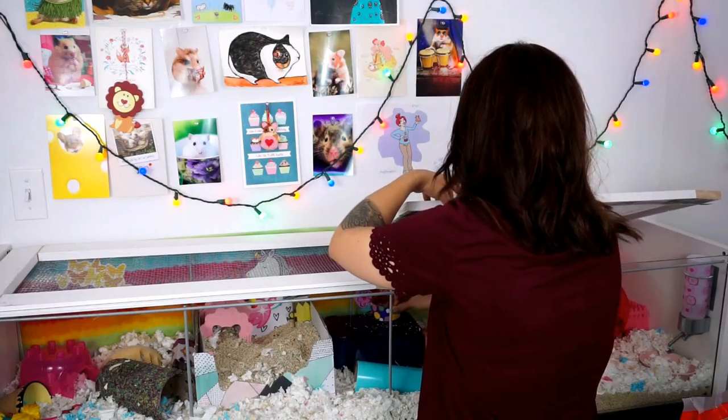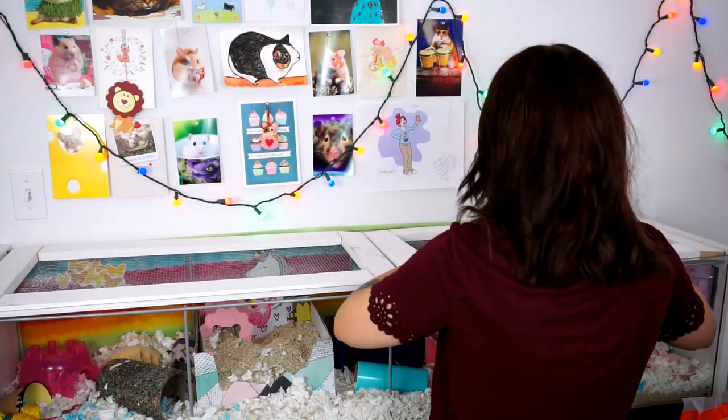Okay, so we're just going to go ahead and fill up Mochi's dish since I have to refill it anyway. Usually when her food dish is empty or close to empty, I'll just take 2 tablespoons of her food, and that is basically it. That is what I give her. And then I went ahead and tossed in just a pinch of some mealworms as well for her. I really wish she was awake right now so she could come and say hi to you guys.